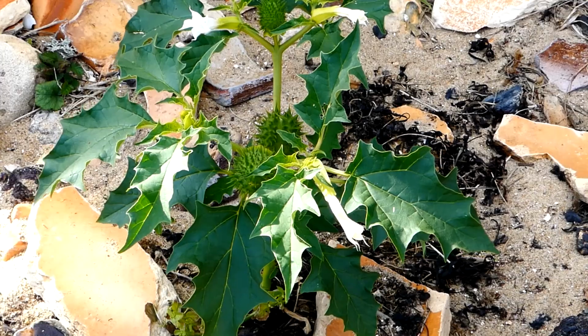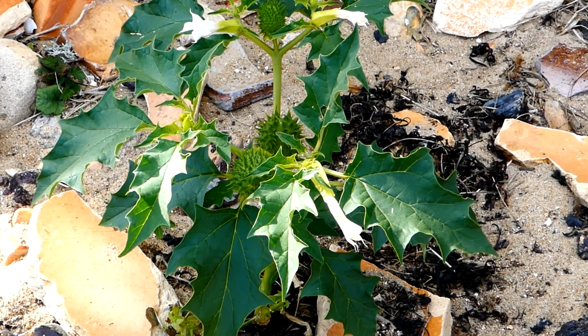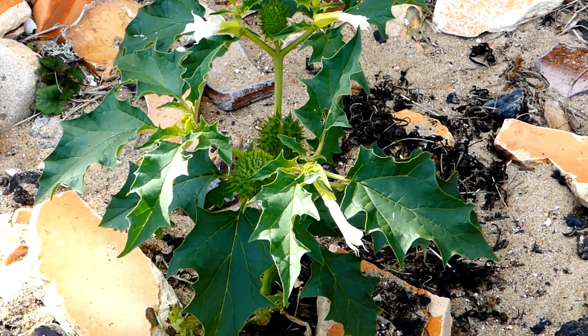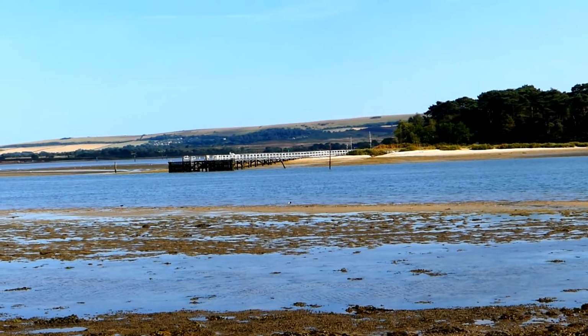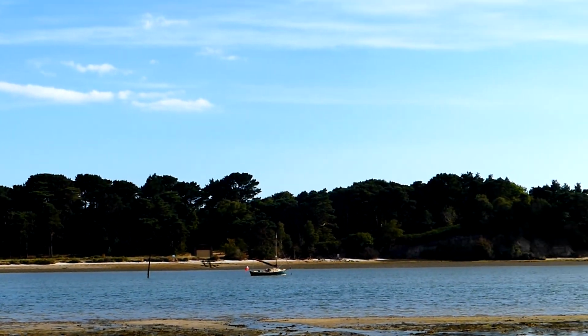It's thorn apple. The reason it's on my list of things to see is this is the first place I ever saw it, and it's near the scout camp, which I know is still in the same position because I can see the Union flag over my shoulder. I think the only thing it's useful for is the nice white flowers. I don't think it's got any other use, but I'm glad I've seen it. I'm pretty much at the westerly point, and just for reference, this is Brownsea Island.